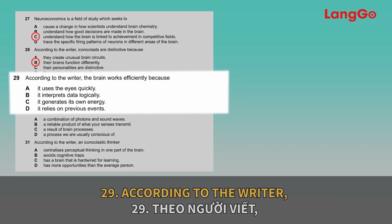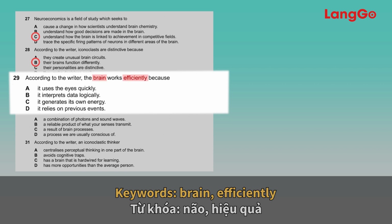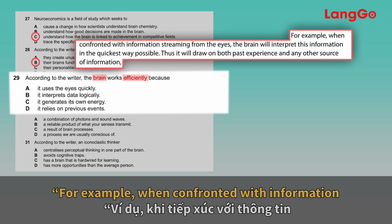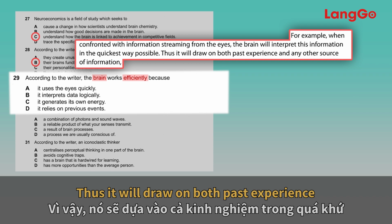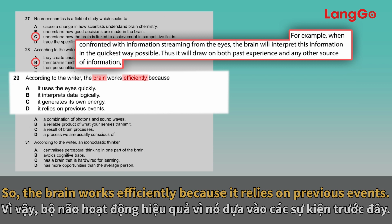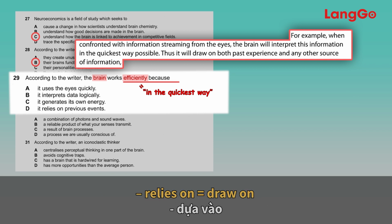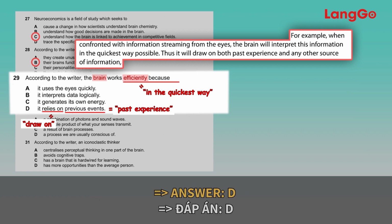Number 29. According to the writer, the brain works efficiently because... Our keywords here are brain and efficiently. In paragraph 3, the writer indicates that, for example, when confronted with information streaming from the eyes, the brain will interpret this information in the quickest way possible. Thus, it will draw on both past experience and any other source of information. So the brain works efficiently because it relies on previous events. Synonyms here are efficiently, the quickest way, relies on, which is draw on, and previous events, past experience. My knowledge of these synonyms would tell me that the answer was D.